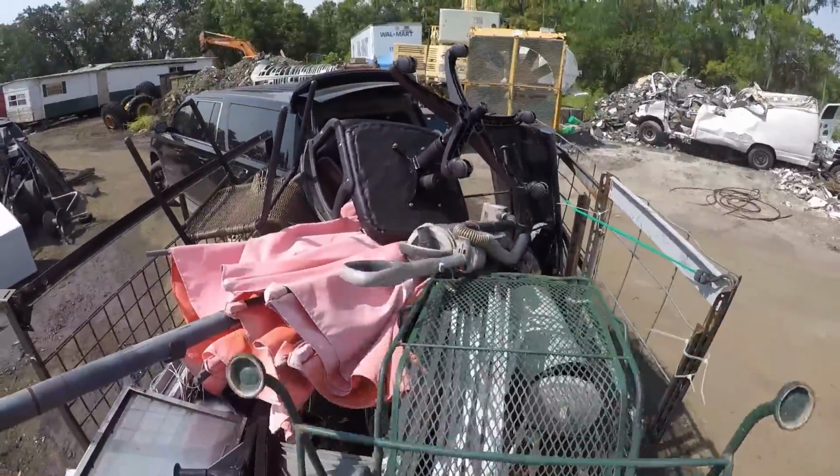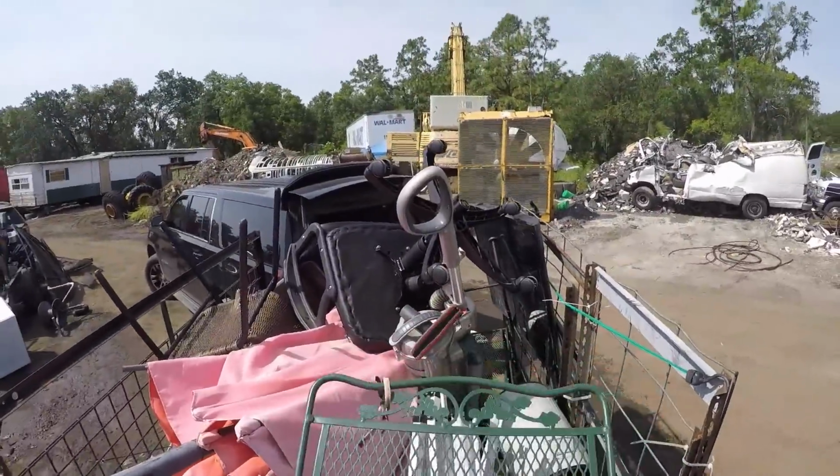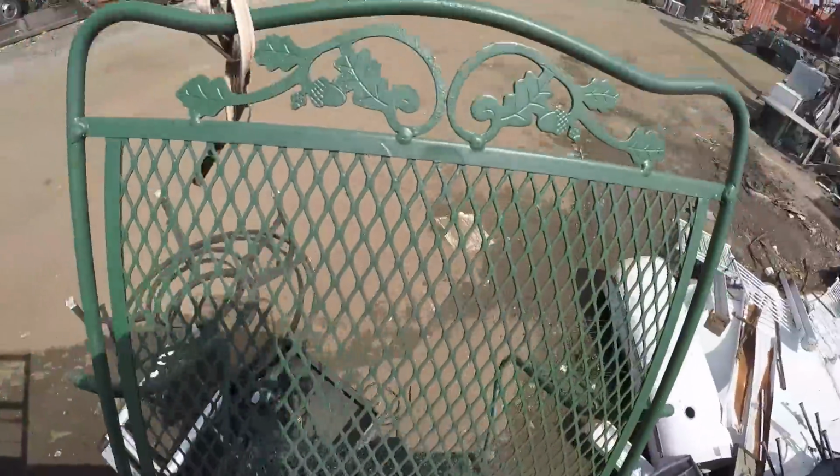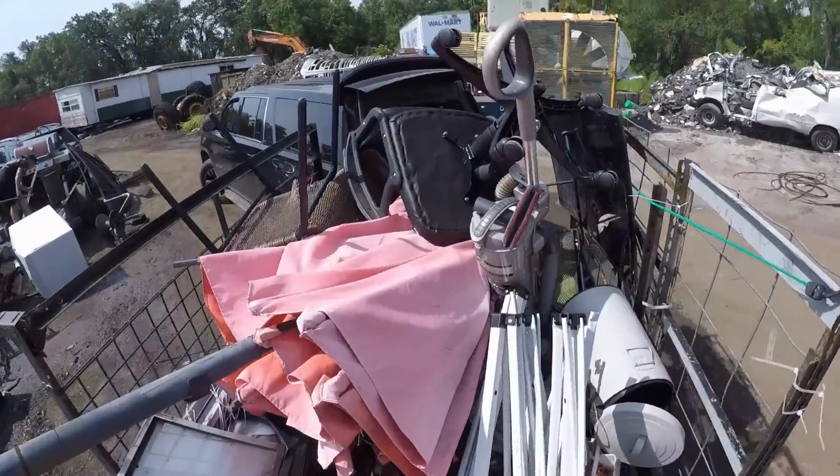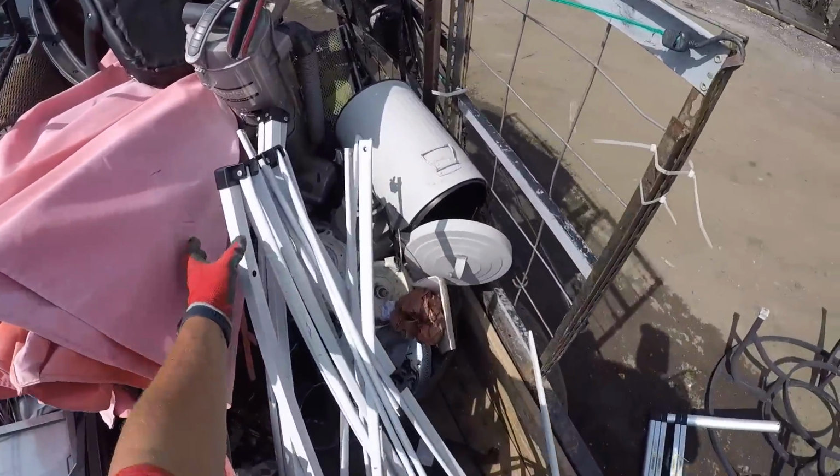This is GCR's chair. I don't know. We'll set it out here for a minute. I'll think about that a little bit more. It's actually in pretty nice shape, for that style chair at least.